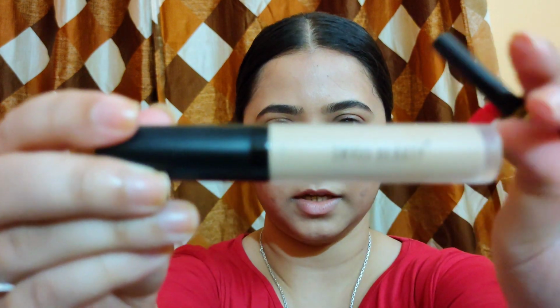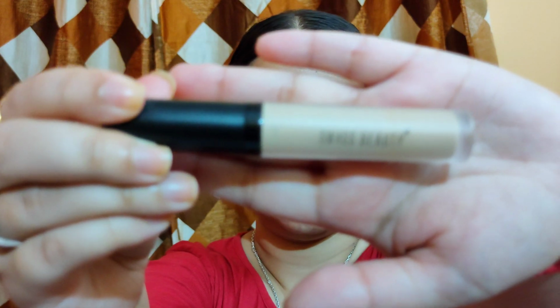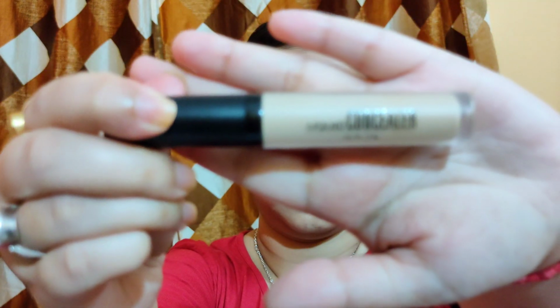For this video, I'm going to use only 3 products, as you have already seen. I'm going to use my Swiss Beauty liquid concealer in the shade 03. So let me just show you. I have chosen shade number 03 because it is a yellow toned concealer, and it does not make you feel very cakey. It's a light one, but it is medium to full coverage, and it is buildable. So let me just take it in.